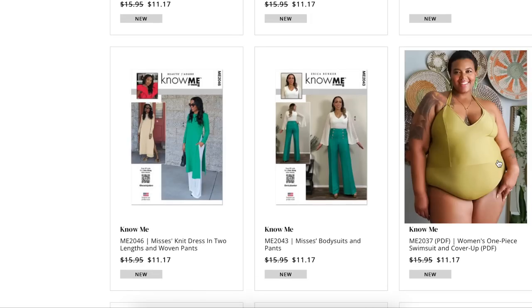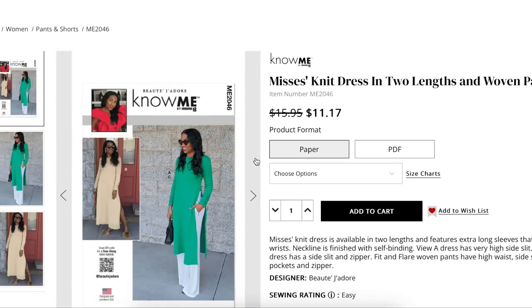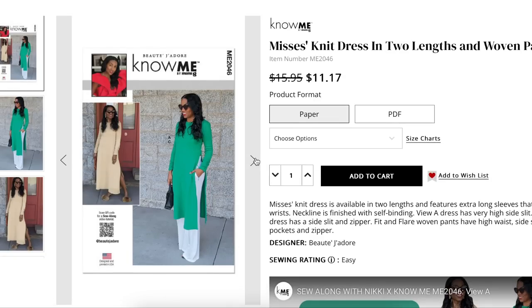Okay, so now we have two more, maybe. We have this Mrs. Knit Dress in Two Lengths and Woven Pants from Butte du Jour. Sorry, Butte J'adore. And didn't I hear recently that it's pronounced differently? Don't laugh. I think it's not French. And all this time we've been reading it like some kind of really cool French word, whatever. But if any of you guys follow her well and deeply and know how to pronounce it, correct me. Let me know.